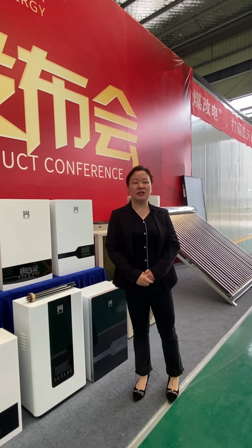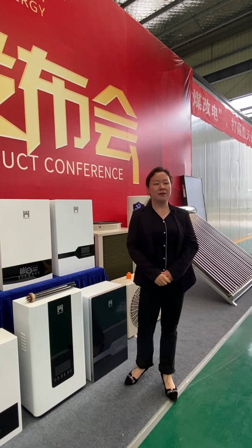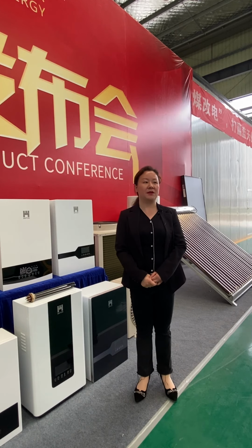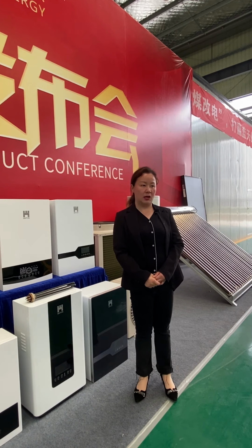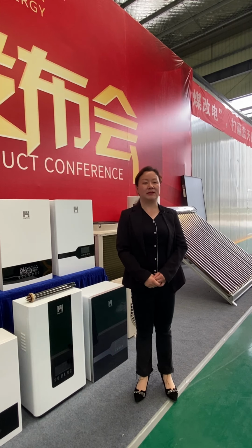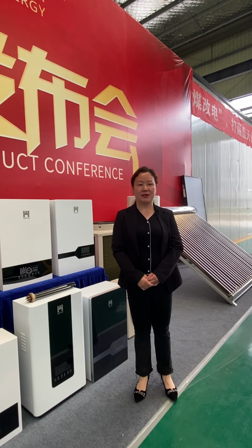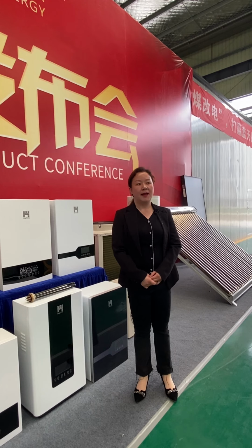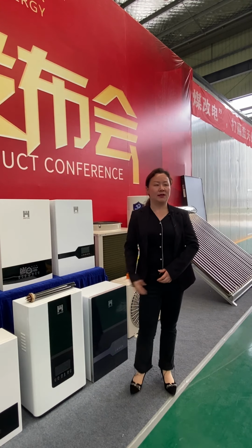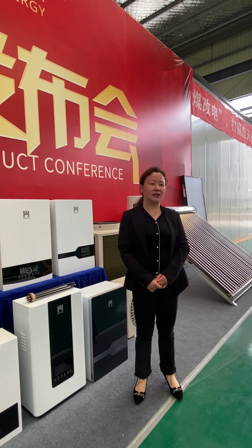Our wall hanging boiler's power is from 6 kilowatts to 20 kilowatts and can meet the warming requirement of a 40 square meter room to a 200 square meter room. The overall appearance of this boiler is appreciated by many leaders in this industry, and we have also obtained the design patents of this boiler. Its main color is white and it is an asymmetric streamline design, very avant-garde and fashionable.